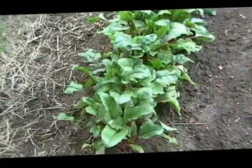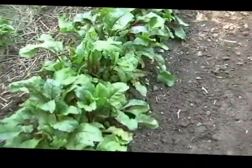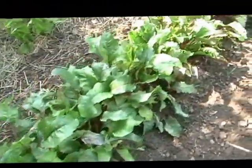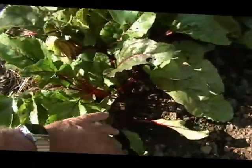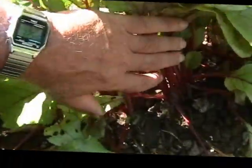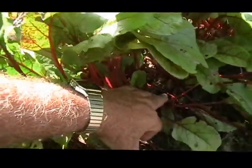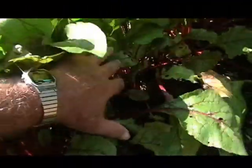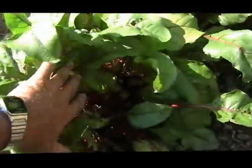And then this is my Detroit beets. Last week I pulled out a few. We cooked up a mess of beets. They're not all got big size to them yet, but as you can see, they're starting to bulb up. So it won't be long. We can pull some of them and start canning them. Pretty good size.